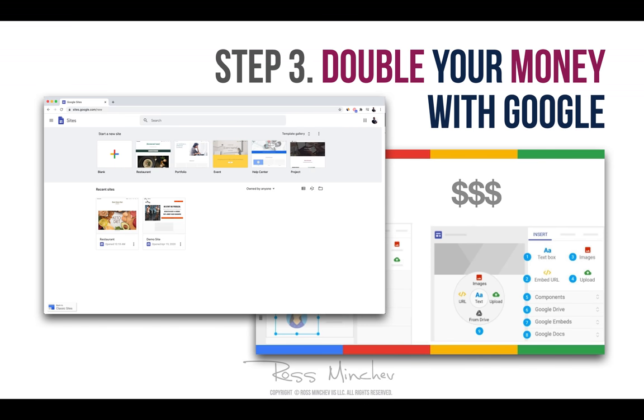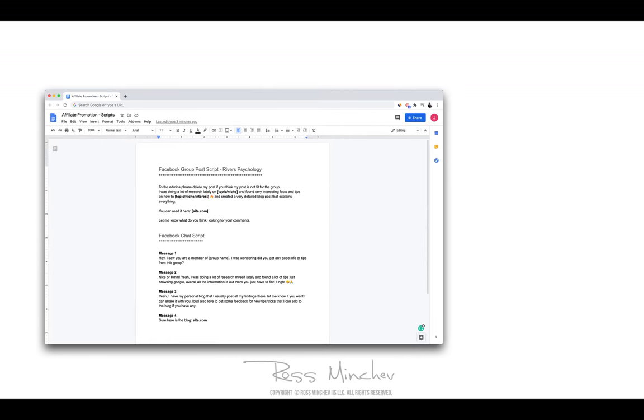And thirdly, I'm going to show you something special which is going to double your money using Google. It's a free tool from Google, very easy to use, completely for beginners. If you're a beginner and you don't know anything about digital marketing or programming, don't worry about it. It's a complete drag and drop tool in Google that is going to make us more money and increase our conversions. And also, I have a free gift for you.